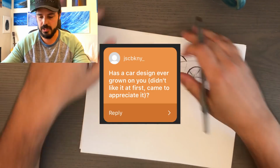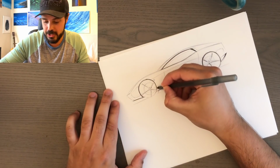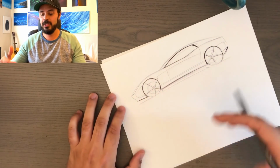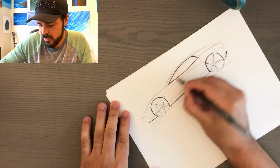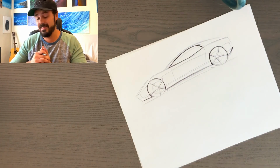Has a car design ever grown on you? Didn't like it at first, came to appreciate it later? Yeah, it happens pretty much all the time. And that is because as soon as we see a car and we connect with a new car that we haven't seen before, we don't have any references to any other existing cars. So when some company comes out with a new design, the default feeling we have towards a car is that we don't like it because it looks strange, it's new, I haven't seen anything like this before, and I don't have any reference in the back of my head to this car. But then as time goes by and you see it more and more, and especially when you start seeing it out on the streets, those cars usually start to grow on you. I can't remember any specific example for you, but yes, it happens pretty much every time.